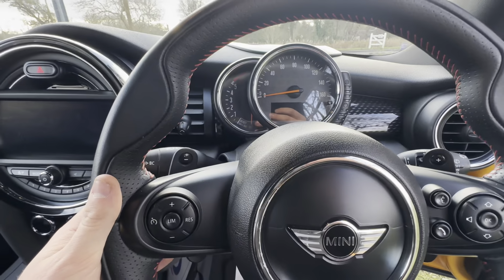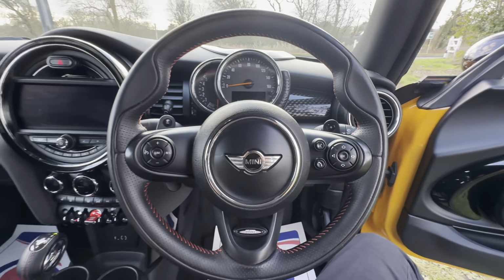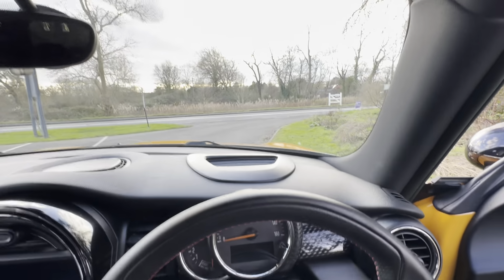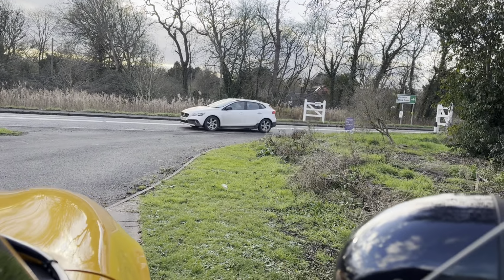You've also got the flappy paddles, as Jeremy Clarkson likes to call them, and cruise control and volume controls there, as it's a multifunction steering wheel. This vehicle has got 2 keys as well, as you can see. So we'll just start it up for you now so you can take a listen. Obviously, it's a diesel, so I'll let you have a listen now.